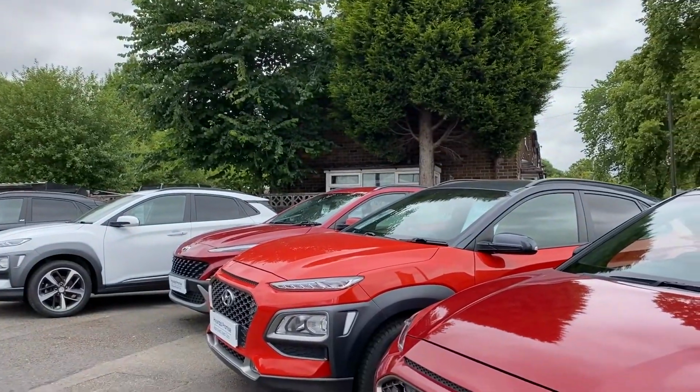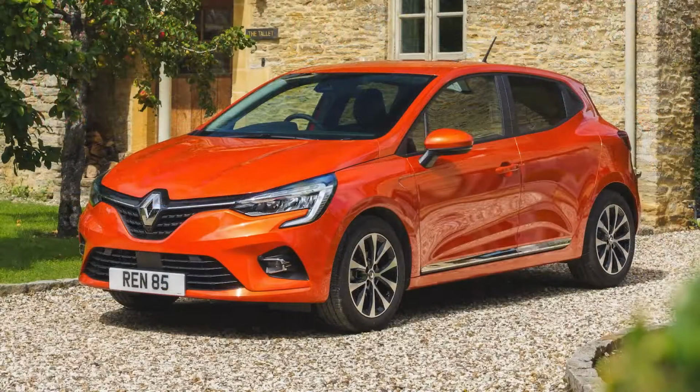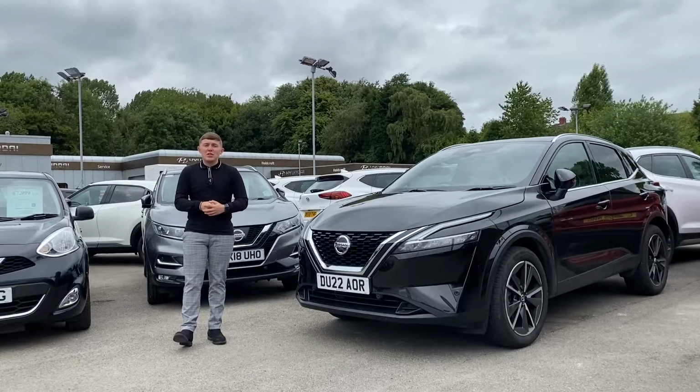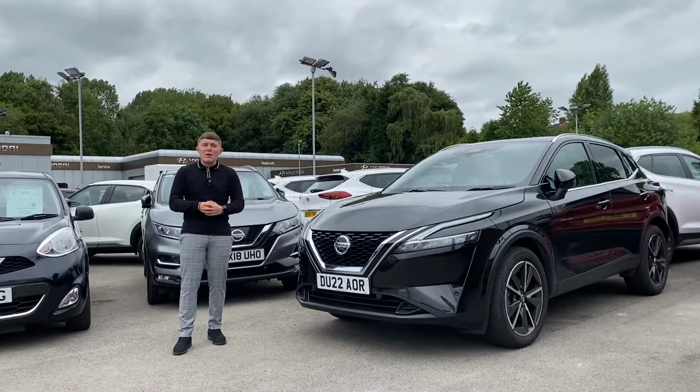Our dealerships offer Motability vehicles to suit your individual needs. So whether you're after a smaller car like the Mazda 2 or the Renault Clio, or a more spacious SUV like the MG HS or the Nissan Qashqai, here at Holdcroft we have got you covered.